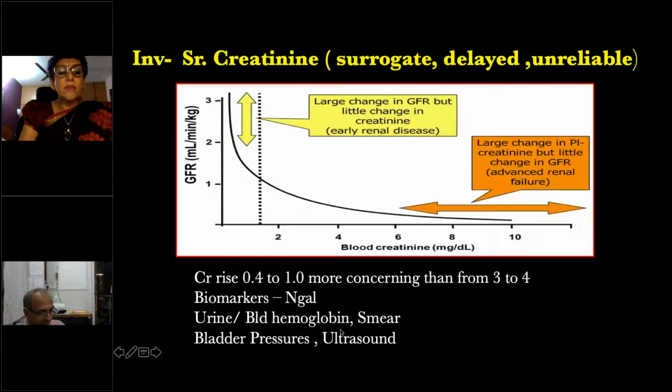Something else that you have to keep in mind when your serum creatinine goes up, you have to find out the cause, whether it is just shock, hypoperfusion causing that, sepsis, or is it something else like pigment nephropathy? Is there urine hemoglobin? Look at your smears if there's profound hemolysis. Look at your bladder pressures, do an ultrasound. Is that contributing to your rise in serum creatinine?